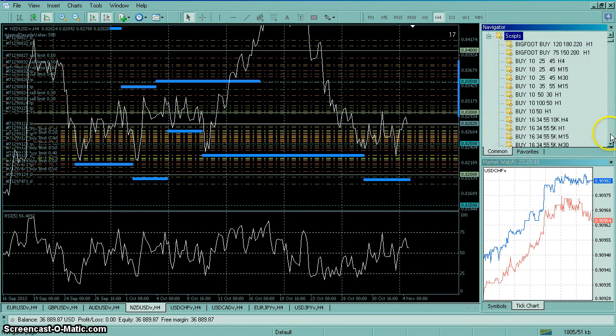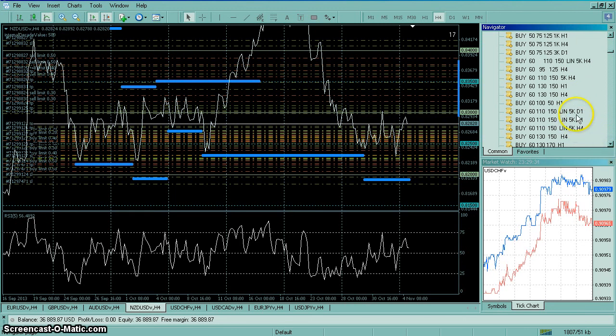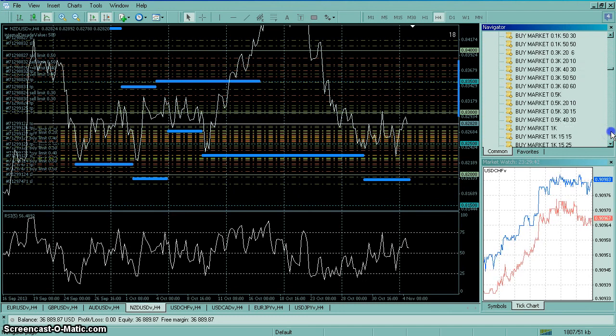And I've got some here. Like here I buy, I send the hotkey to these, so I'm going to buy like 60 to 110 pips with 150 pips stop. 5K. It's going to be a 4-hour time stamp that's going to delete itself. Here's one for a day. And then yeah, here's some market orders. I did build some stop entries here, and I did assign a hotkey, so just for kicks.